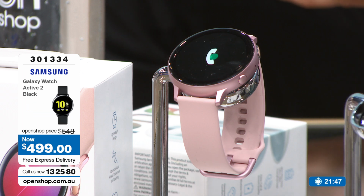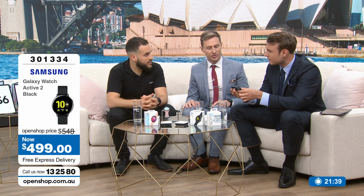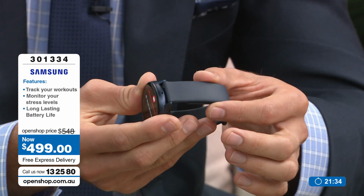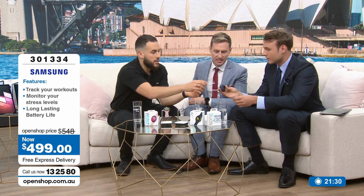Seriously, this feels so nice. Yeah, it is. It's really lightweight but really strong, and I'm sure you can probably change the bands, the straps. Can you do that? Customize. It is a 20mm band. I can actually show how easy it is to change it out. Yes. We might show the one that you're using there. Let's have a look.